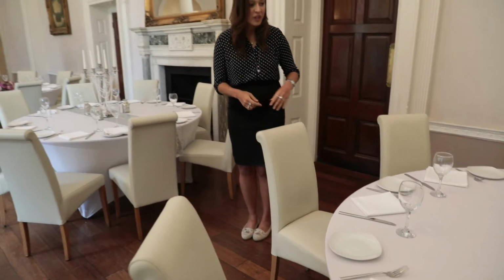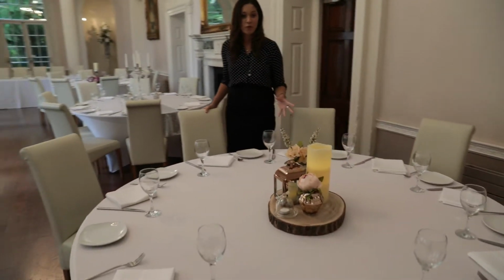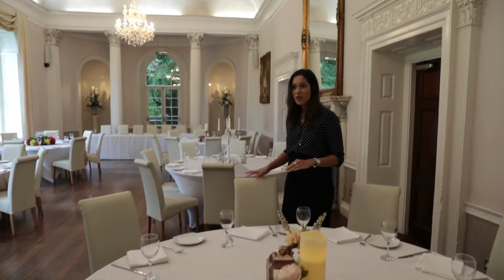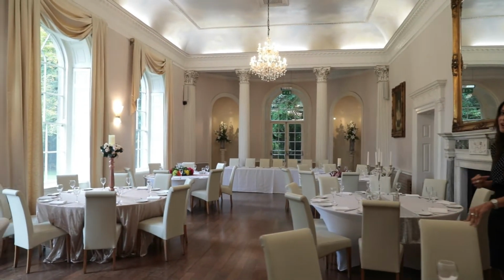Decor-wise, possibilities are endless. We can put you in touch with recommended suppliers, and that can be completely up to you. These are the chairs we're using here, so they're quite nice chairs, you don't necessarily need anything. A lot of people just tend to put a sash on. Centerpieces, name cards, favours, everything like that, we will set out for you in the turnover time. We just don't provide them personally in-house. The flowers that you can see in the alcoves around the room, they are always here, they're ours.